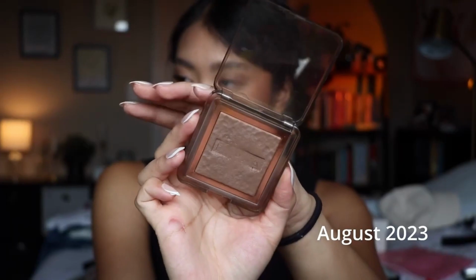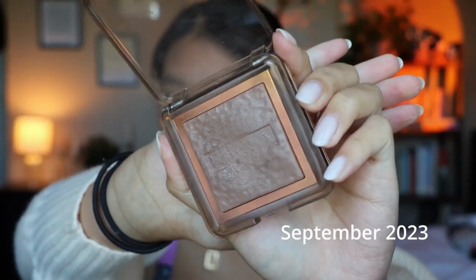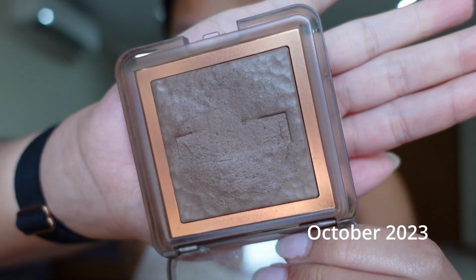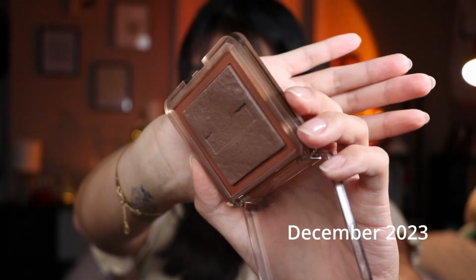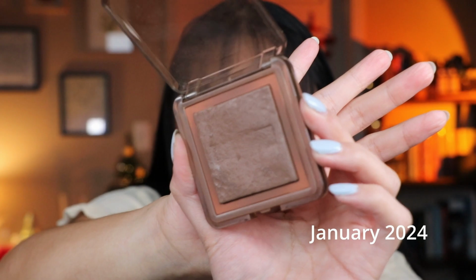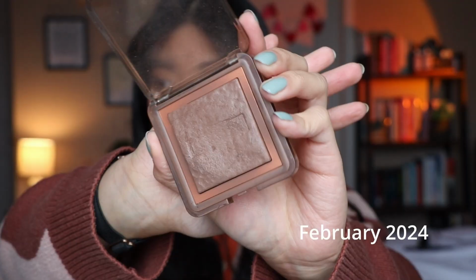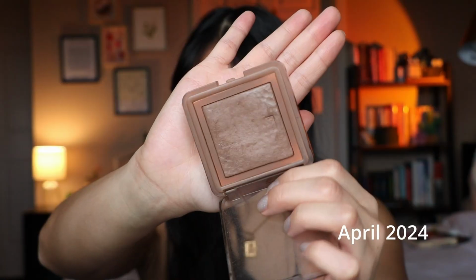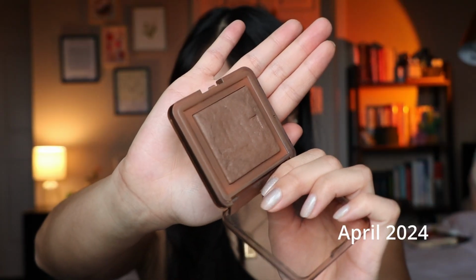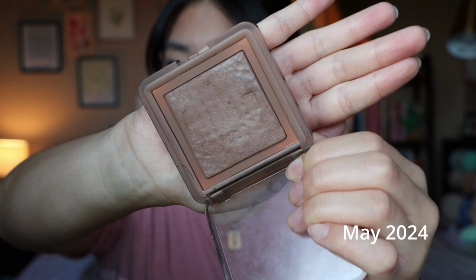So the first product is, of course, my Nabla Skin Bronzing. I honestly don't know what else to say about this. I use this literally every single time I do my makeup. I take a big fluffy brush, I swirl it around in the pan, and I use it every single time. But I still have yet to hit pan on it. I'm unsure if I'm just being dumb or I don't know. I still have not hit pan on this.